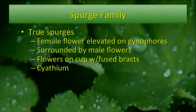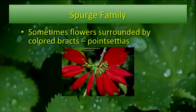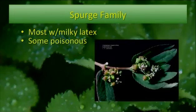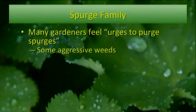Sometimes the flowers are surrounded by colored bracts, such as the poinsettias. Most of them have a milky latex, and some are poisonous. The interesting thing is that many gardeners feel the urge to purge spurges, because some of them are very aggressive weeds. They reproduce really quickly.